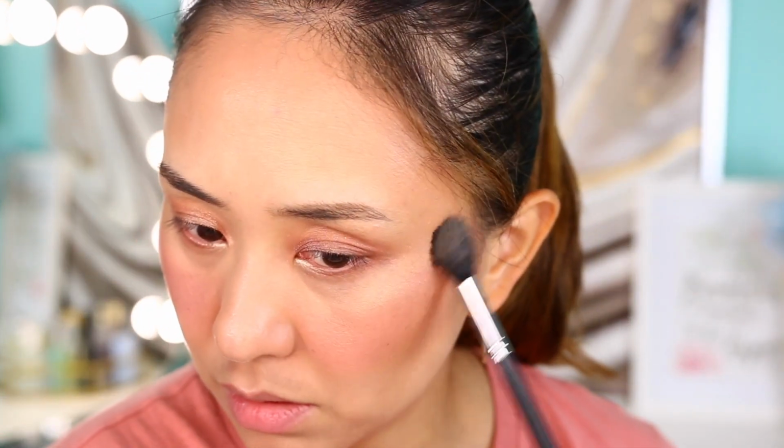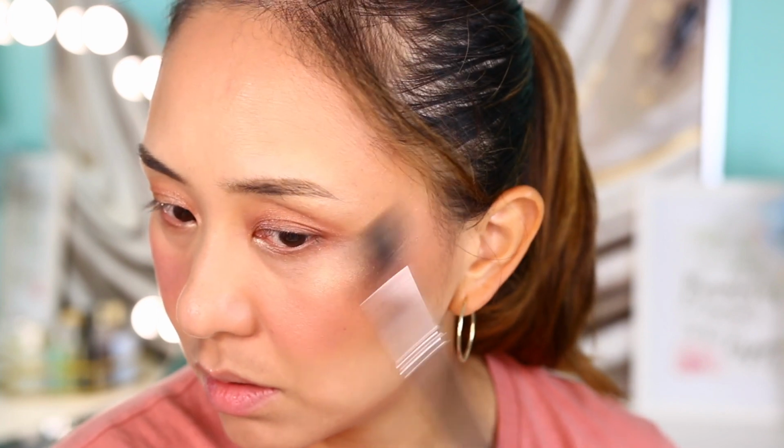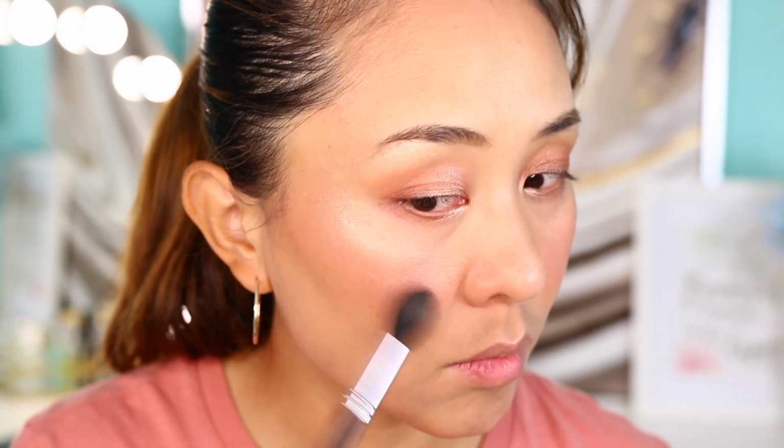Okay, now final step, let's try the highlighter. This is the more gold version, which is my favorite. Coats the brush really nicely. Tap it. Oh, look at that. Wow, they're not joking around. Very intense.